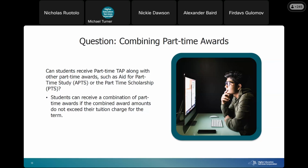And if you have somebody who's applying for both, you can try to counsel them and let them know, hey, do you really want both? Part-time TAP may cover most of what you owe. And then see if they decline the APTS application, because APTS would always be the last thing. When awarding these multiple programs, right now we have a manual certification process for APTS that's very labor intensive on our side, where it's paid on the consolidated scholarship roster.